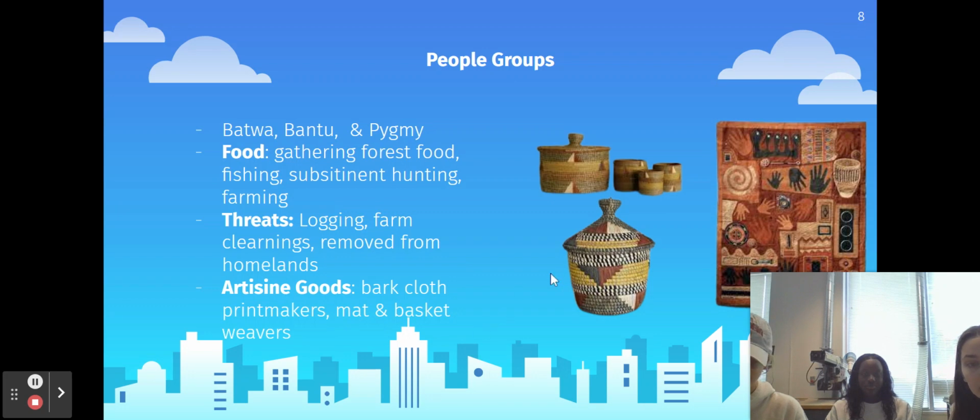Another group that we wanted to consider in building was the different indigenous peoples in the area and looking at what they're doing to survive, to live, and the knowledge they might be able to share with us. So, one thing we noticed was for their food, they gathered a lot of their food from the forest, as well as doing fishing in the lake and rivers nearby, and then subsistence hunting and farming.